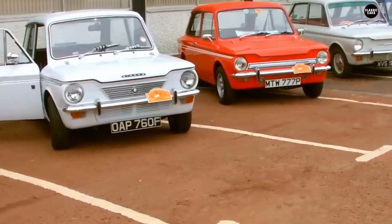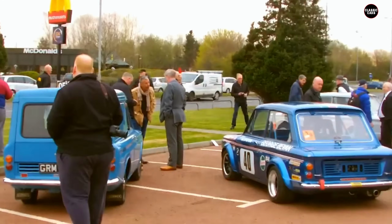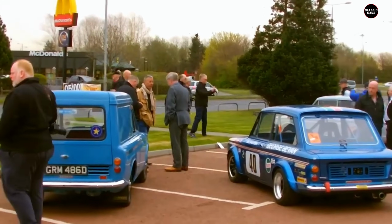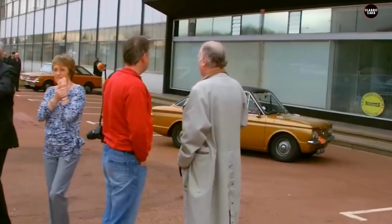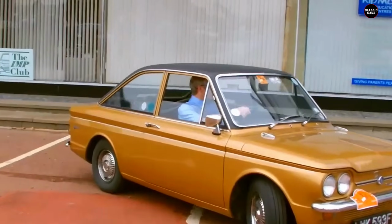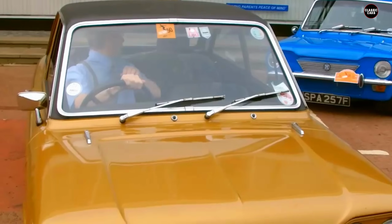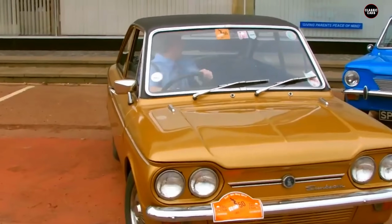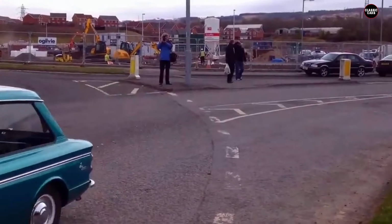One of the most glaring problems with the Imp was its engine. Unlike the Mini, which used a reliable and durable engine, the Hillman Imp featured an aluminum engine that was frankly too delicate for the job. Overheating became a major issue from early on, and owners were often left stranded with engine trouble. The aluminum engine was prone to warping and cracking, and many Imp owners found themselves facing expensive repairs, or in some cases, complete engine replacements.